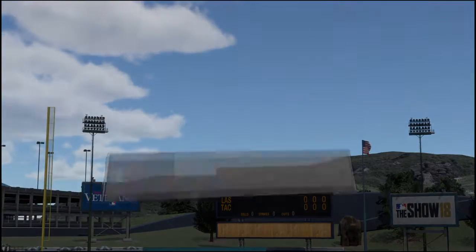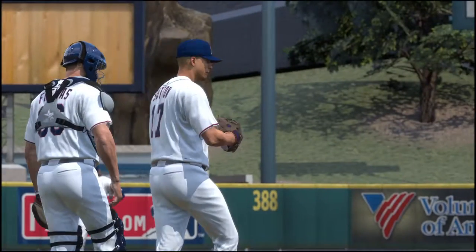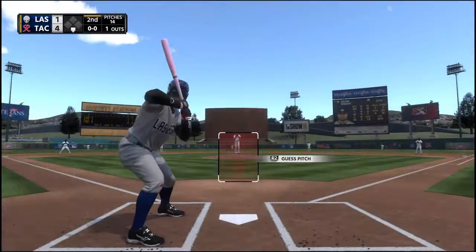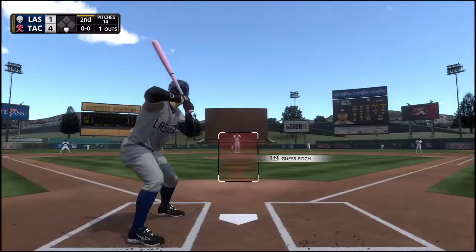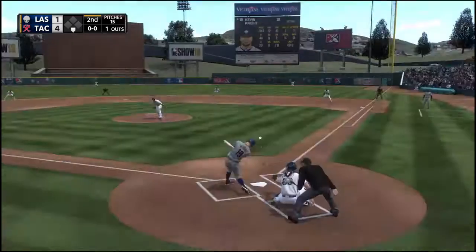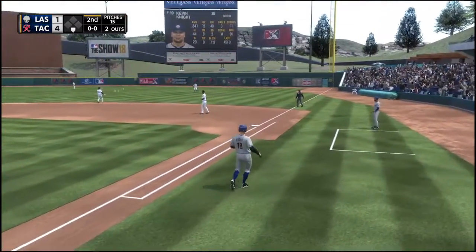The game's future stars are on display as minor league baseball. At the plate, Kevin Knight, as he'll get his first opportunity in this one. Knight. First pitch of the at-bat. Line to the right side. Tadano is right there as he takes it for the second out.